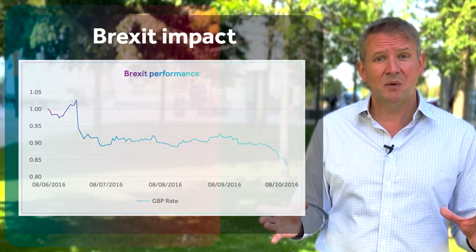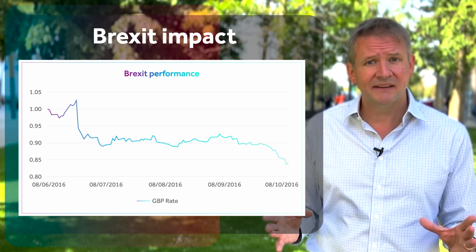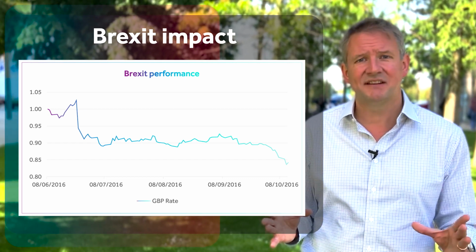And if you think back to Brexit and the time that vote was announced, one of the biggest impacts in many ways was a large fall in sterling. So these are the kind of things we could expect, and it's really important that you set portfolios that can withstand events like that. So robustness, very important.